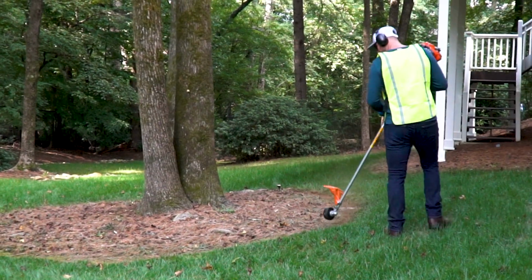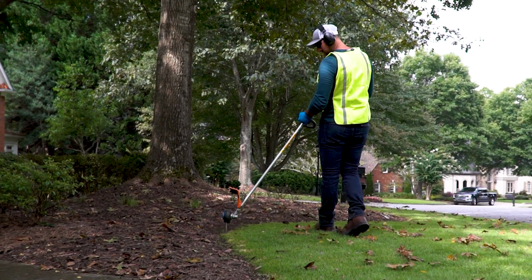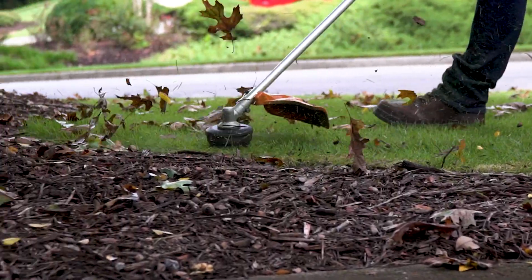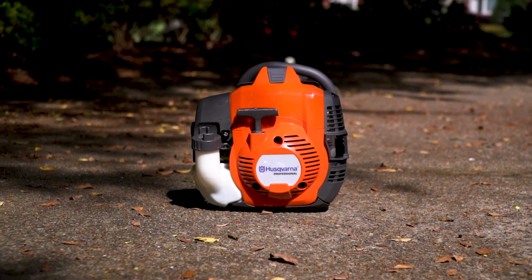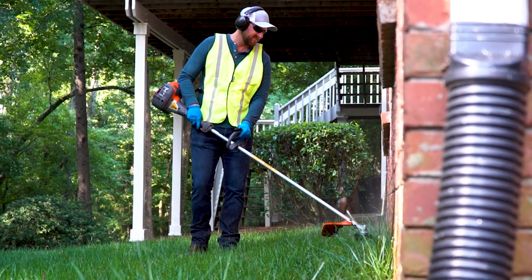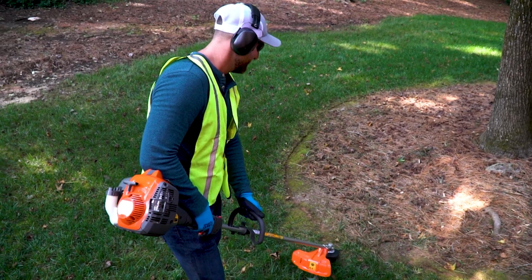What is the best string trimmer for landscape professionals? Lowe's has stepped up to the challenge of providing pros like myself with the tools we need, including pro brands and equipment that landscapers trust, like the Husqvarna 500 series. So let's chat about this string trimmer and why it's a candidate for best string trimmer for landscape pros.